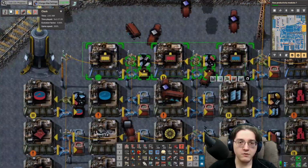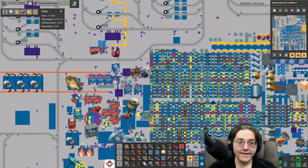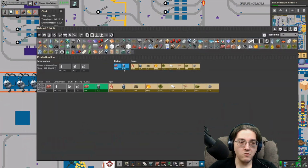Also, somewhere right here, grease tables. I realized I didn't have grease tables at all, so now I do. And yeah, so one other thing.